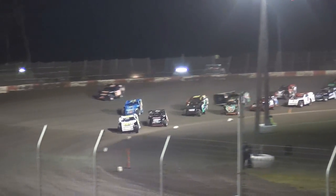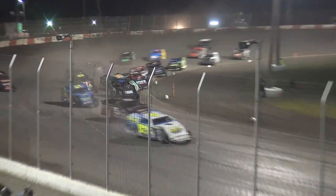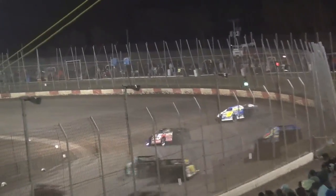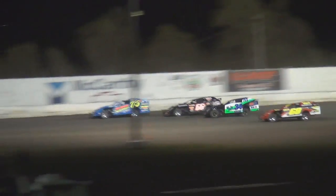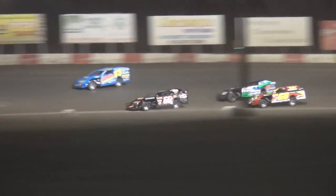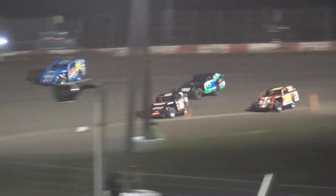Green flag waves. Fuqua brings him down the front straightaway. Todd Shute right there with him. Fuqua goes to the high side. Shute goes to the low side. Fuqua with the momentum will keep the lead as they go down the back straightaway. Shute settles into that second spot. Good run for Batter. He'll settle into third. Here comes Tyler Schmidt now. Schmidt looks for that third spot.